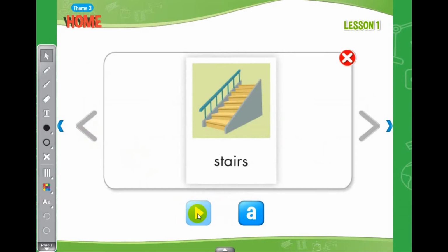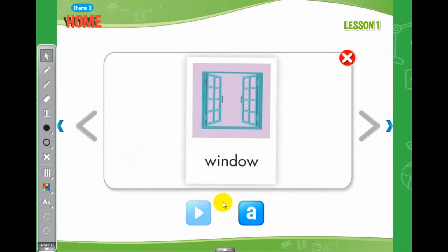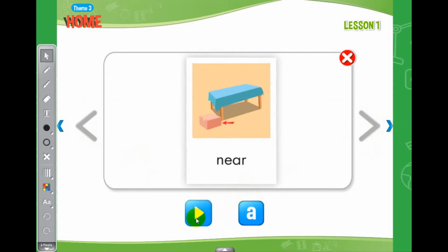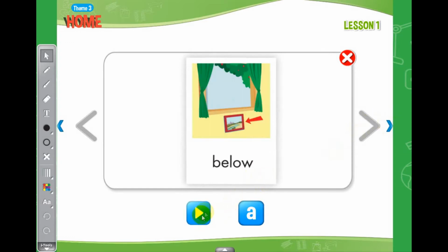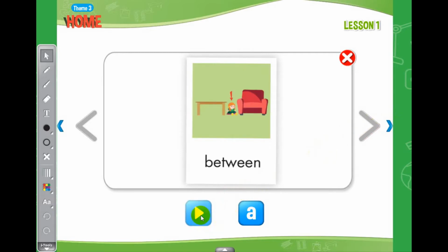Stairs. Window. Near. Above. Below. Between.